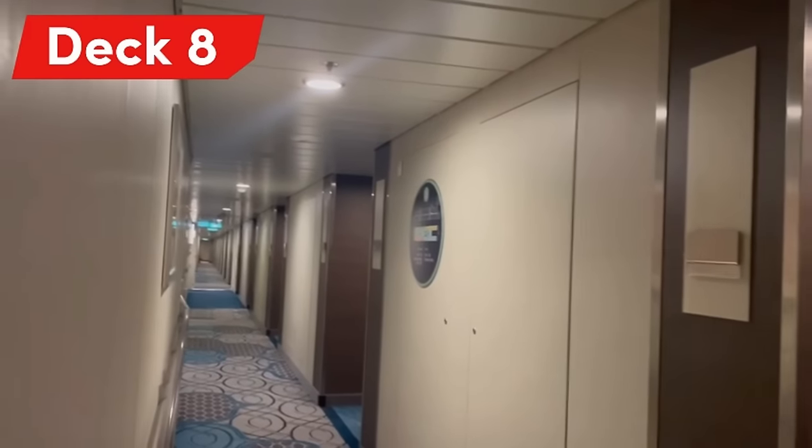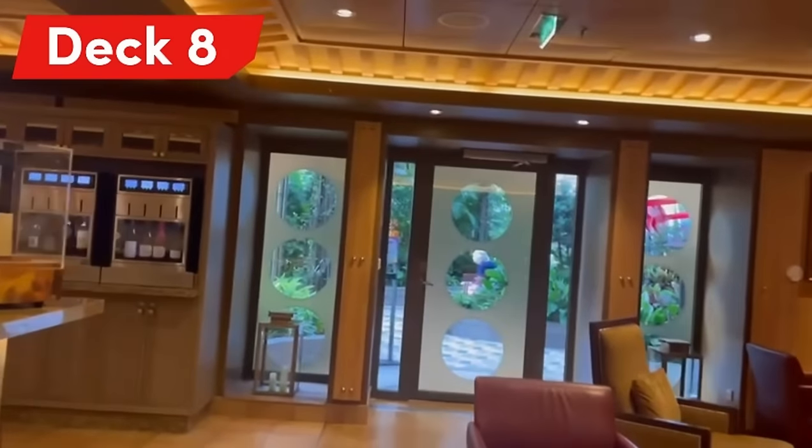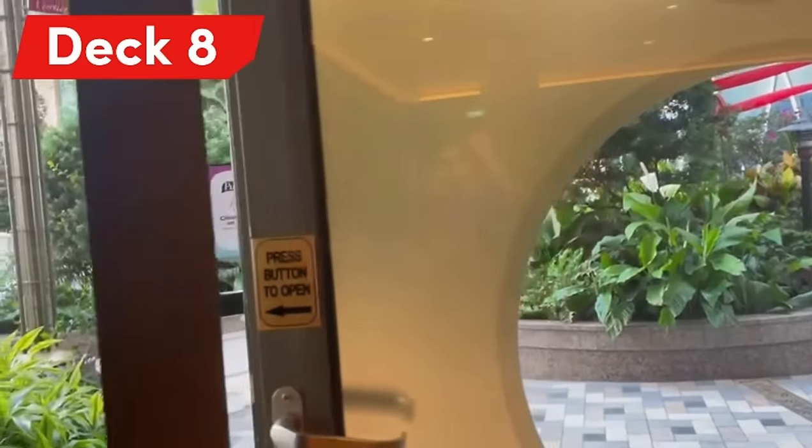I show this in case it starts pouring. It did happen to us once when we were in Vintages, and that door, anybody can go through it and it goes to the inside, so you don't have to go out in the rain. That was a neat little find for us.